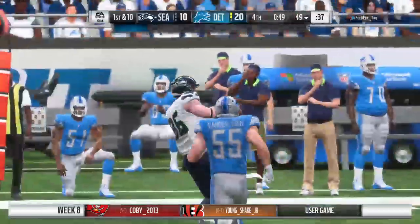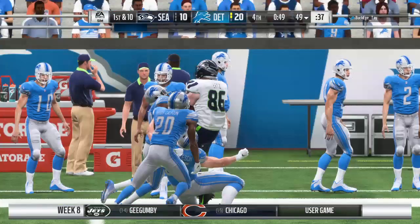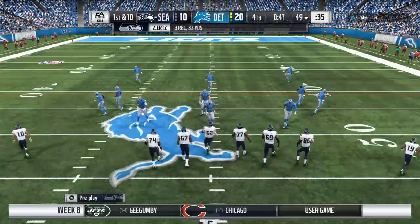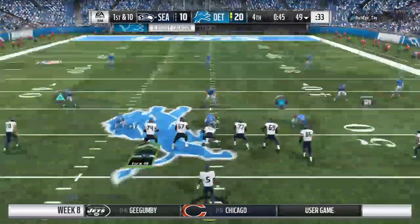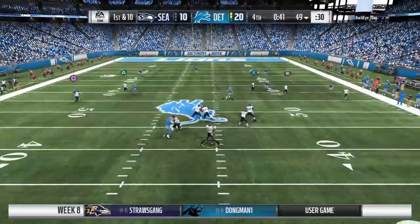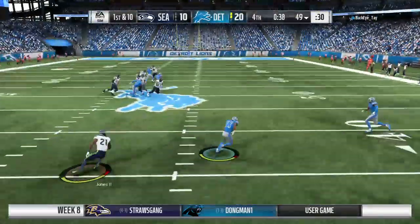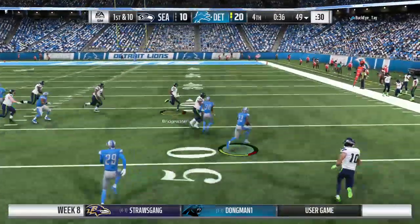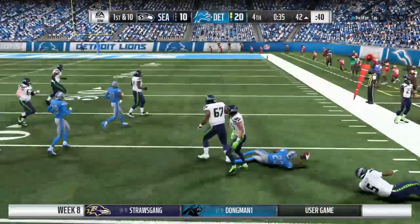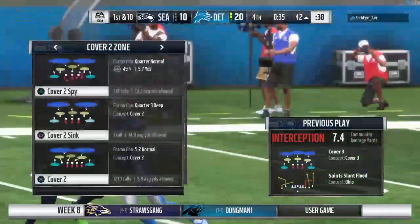And getting this just shy of midfield, they'll spot it at the 49. So 1 play, and they're already just shy of midfield. Bridgewater. And this is intercepted, and that should do it. Picked off at the 36. And they will finally get him as he's all the way down near the 40-yard line.